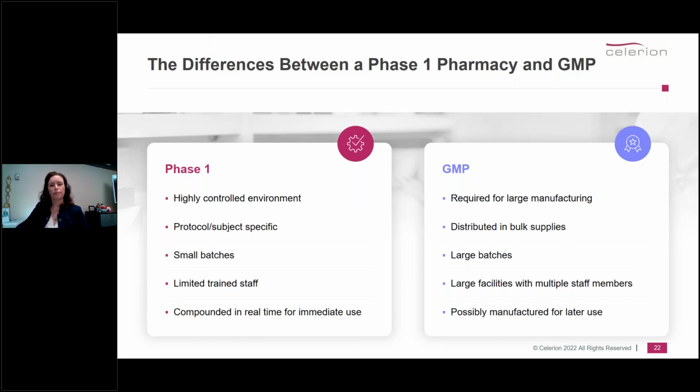Here I have outlined some more basic differences between GMP and Phase 1 environment to show how the guidance is used in our environment at Celerion. A Phase 1 pharmacy is a highly controlled environment with a relatively small number of employees. Investigational product is prepared for specific protocol for specific subjects. Batch sizes are usually very small and beyond use dates are short.